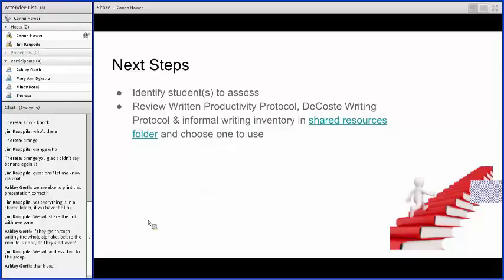At our next face-to-face meeting, you'll be able to get a good look at what we're going to offer in terms of the written productivity protocol and the DeCoste writing protocol. And we also have an informal inventory in that shared resources folder and a brief description about the DeCoste writing protocol. Look at that information, and then you can go back and look at the slides, or if you want to watch the video, you can do that too. But understand the process that will need to take place so that you can accurately diagnose issues with your kids, and that can be helpful.